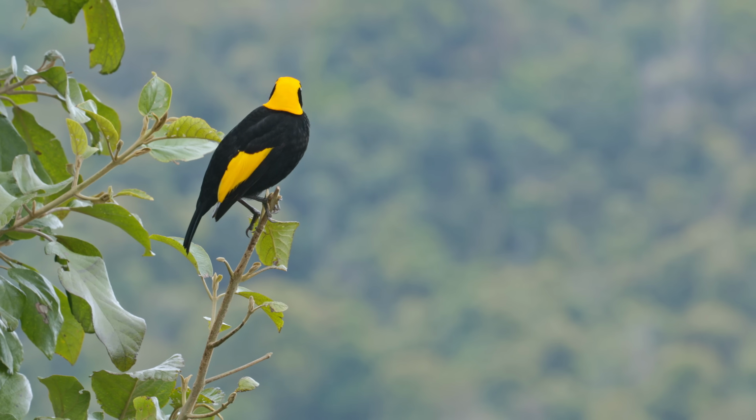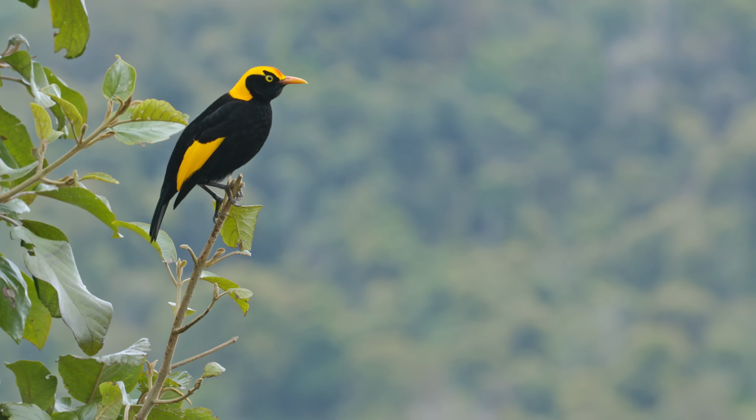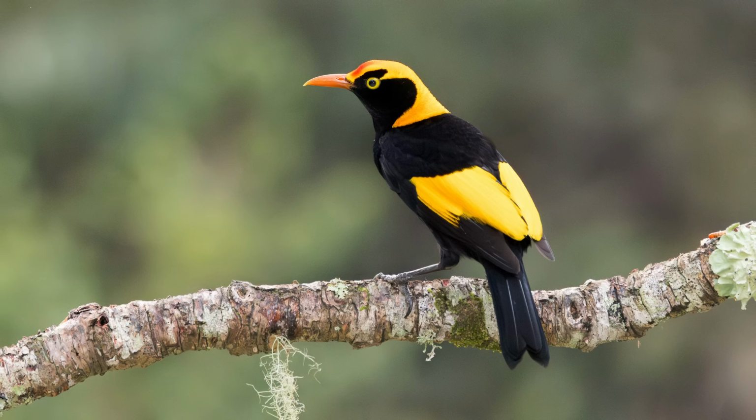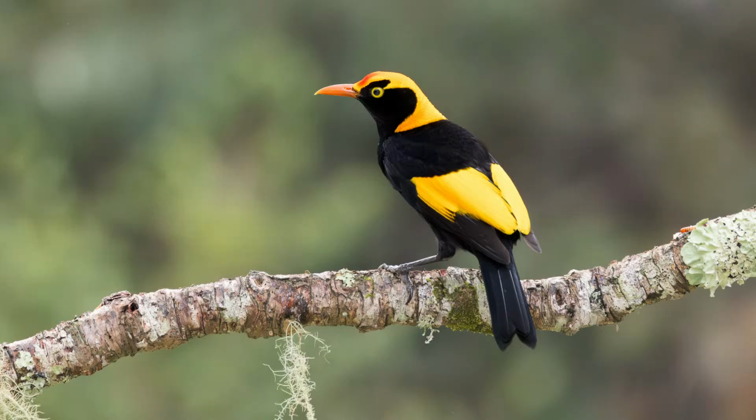And then you might think the regent bowerbird is easier, but it also has this dark plumage where you need to kind of overexpose. But then at the same time, it has these really bright yellow wing and neck feathers that you need to kind of underexpose for to not blow them out completely.